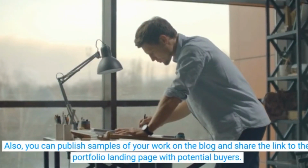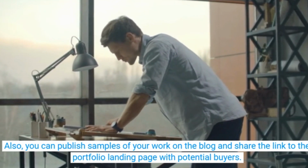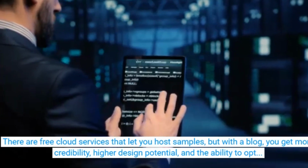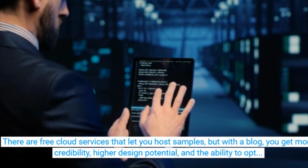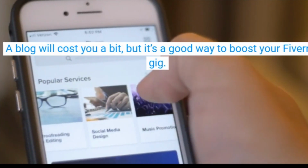Also, you can publish samples of work on the blog and share the link to the portfolio landing page with potential buyers. There are free cloud services that let you host samples, but with a blog, you get more credibility, higher design potential, and the ability to optimize content for clicks and conversions. A blog will cost you a bit, but it's a good way to boost your Fiverr gig.